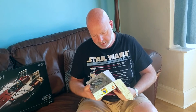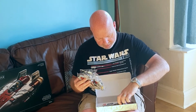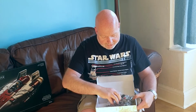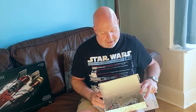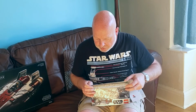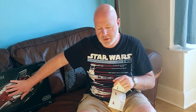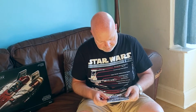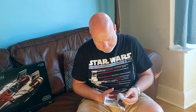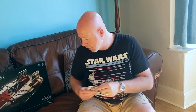So, there you go. A few little bags and the instructions. A nice box actually. I'll probably do it a disservice there. That is a collector box. It's not like a typical LEGO set. It is closer to the more high-end LEGO set boxes. Just doesn't compare to that. And a nice little booklet showing how to build it. There's nothing special in the box or in the book.